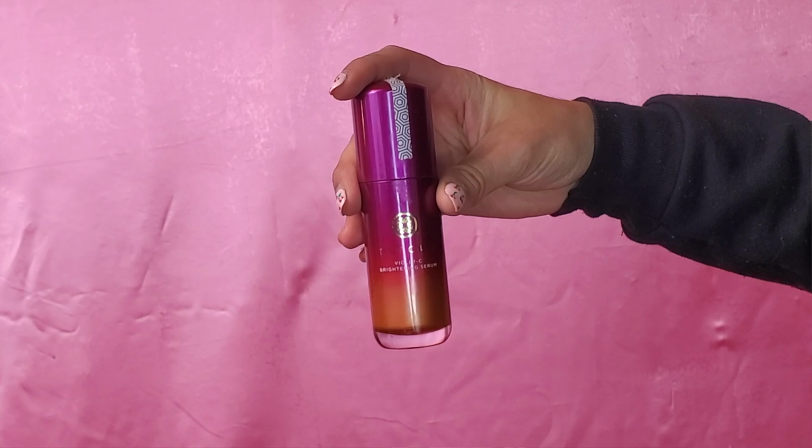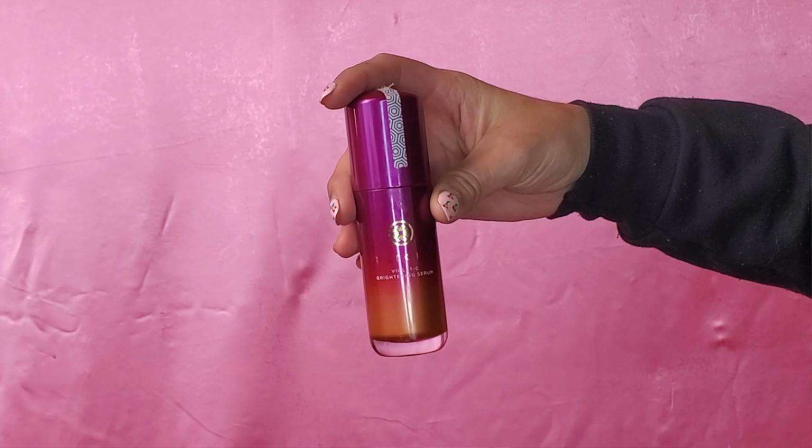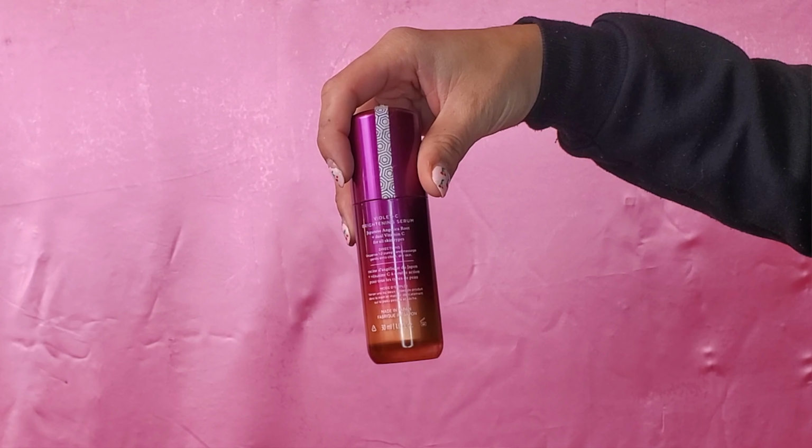I got a couple different things from them, so this is kind of a really nice treatment, and I don't use this so much because it's such a special product. I want it to be like a special occasion treatment, so I'm not going to use this every day. But this is the Violet C Brightening Serum and has dual vitamin C for all skin types.